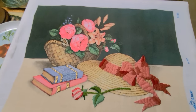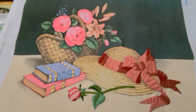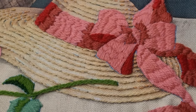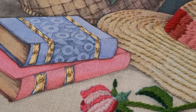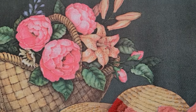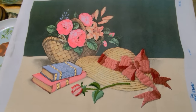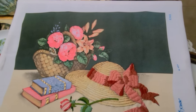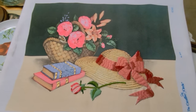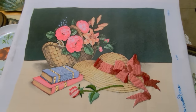Here is our beautiful crewel stitchery. It's a still life with a basket of flowers, hat, rose, and two books. It isn't finished, which is quite exciting. Let me show you. The hat bow is complete, the rose, and the gold embellishment on the books. I have a feeling that these flowers are supposed to be stitched. So if you are talented in crewel and you would like to finish this piece, it's number 0341. Do send me an email. I would love to see this finished and framed. I paid $8 for it and I am going to ask $25.